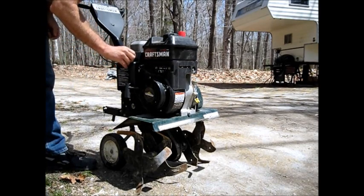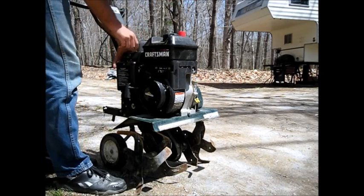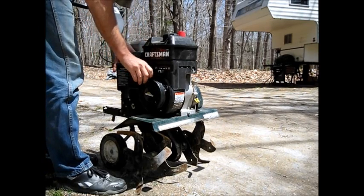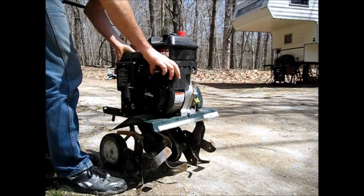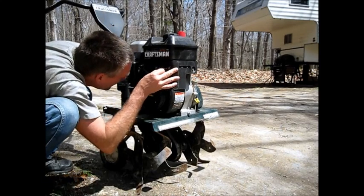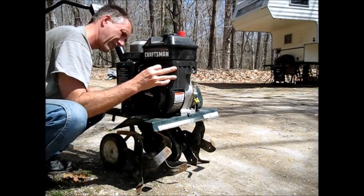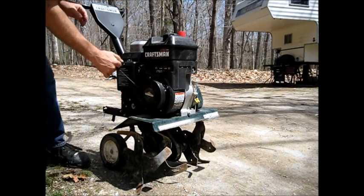Choke works. Well, I see what happened. He put an inline fuel valve on there and it's rubbing on the throttle. That's why. Still isn't connected or something. Something's not connected in there. Well, let me see what happens if I try to fire it up.